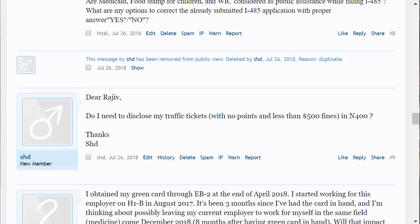Rajiv, I am asking a follow-up question from the other person's question. Actually, it's not from my question when you answered. This one is related to the traffic tickets. You mentioned, do we need to include the parking tickets also in the naturalization, or tickets are not relevant?